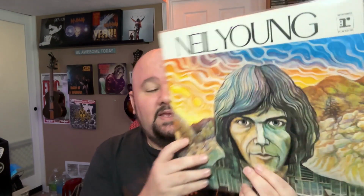This one I think I paid a whopping $7 for. I mean, just really cheap. And the main reason is because it's missing the obi strip, but otherwise it's in perfect condition, and couldn't pass that up at all. Next one I grabbed was Neil Young's first album as a solo artist, and yeah, this is really good. And again, missing the obi strip, so this was cheap as well. I can't remember what I paid for it, but way less than it goes for online, even with missing obi. So super pumped about that.